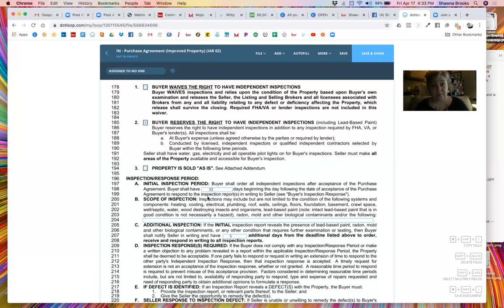Now you would still be out the money for the inspection because the inspector, of course, is going to want to be paid at the time of the inspection. Now, let's say things are going smoothly. You've paid the earnest money. You've done the inspection. Everything looks great. We're cruising on to closing.